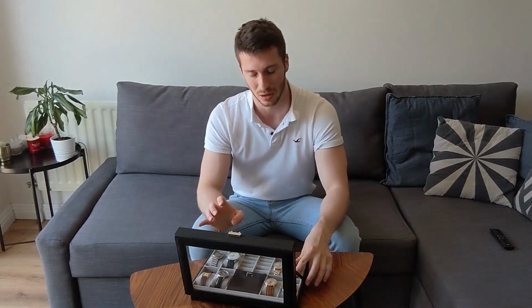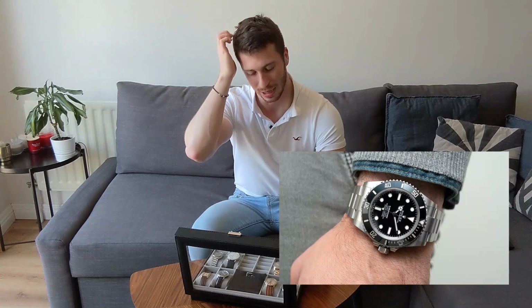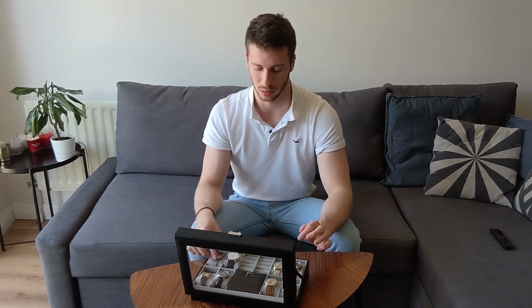I have my eyes on a Yema Superman, or obviously the Rolex Submariner. There's no going around Rolex, is there? Or Tudor Black Bay 50H probably. But yeah, a 38mm diver in black, probably black dial, black bezel, is probably what is going to join the collection pretty soon.